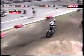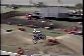Inside 5 laps to go in this third and final qualifier. We'll be back to finish it up here at Daytona. Supercross live on Speed.